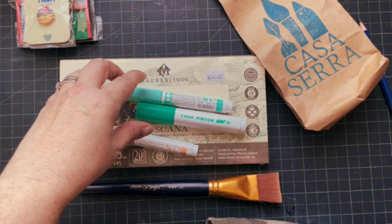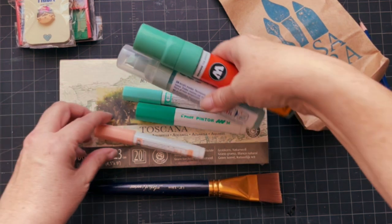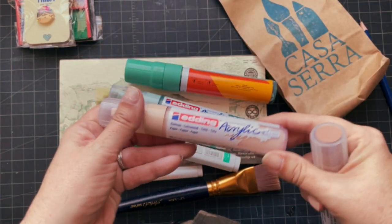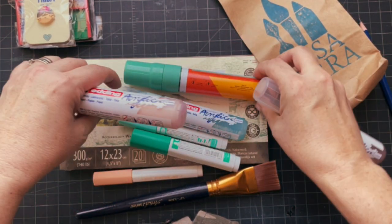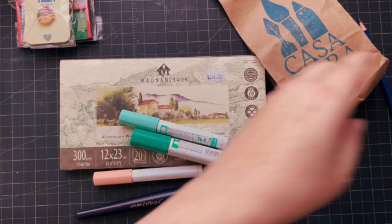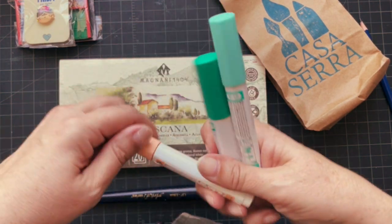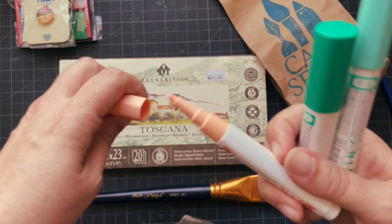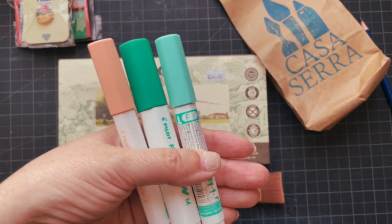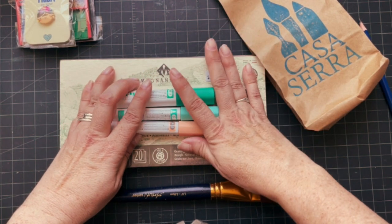They kind of match in with some of the colors I already have, like these ones, the two Edding pens that I got and the Molotov one. So they match in with that, but they're smaller sizes. Those are big chunky ones, so I can do more detail work in those colors. So that was from that art supply store.